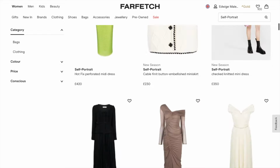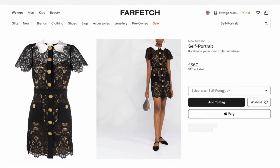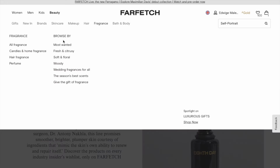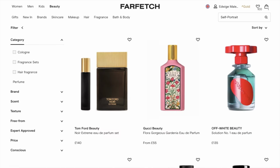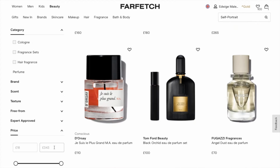At the minute, I'm loving Self-Portrait. So I have been checking to see what's new all the time. Or I'll go to the fragrance section because you know they have the beauty section now. So you can do all your shopping all in one place.